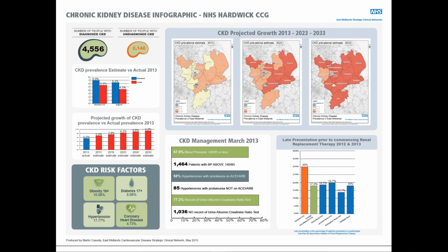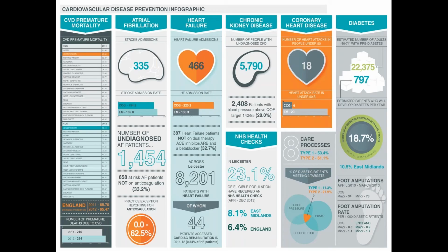So in terms of the renal registry report, we've produced this chronic kidney disease infographic, again trying to bring together key bits of data in terms of where CCGs are at in the diagnosis and management of chronic kidney disease. Next slide, please.